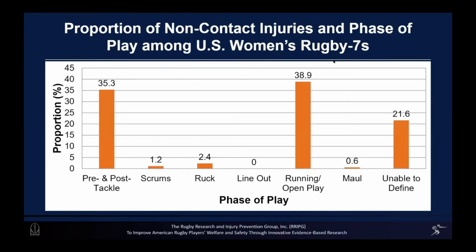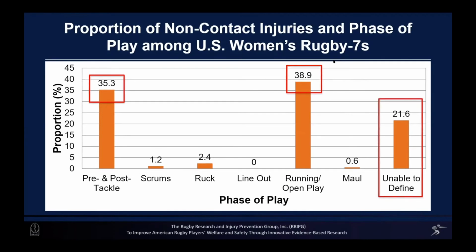When looking at the proportion of non-contact injuries and phase of play, the most common phases of play where non-contact injuries occurred were during running or open play, followed by pre- and post-tackle. Further, 21.6% of the injuries occurred during phases of play that were not well defined, and hence were categorized into the unable to define section.